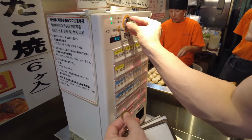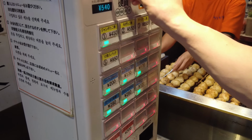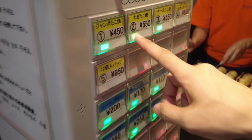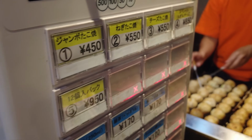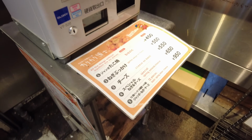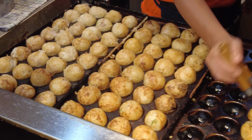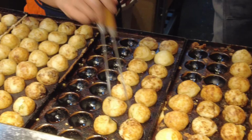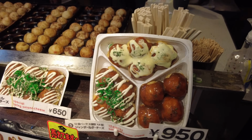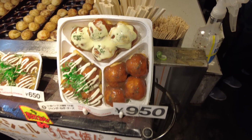So they have a takoyaki ticket machine where you just put it in and you can push for which one you want, and if you don't know how to read, you can ask for help. But this one is the spring onion takoyaki. Here's some information down here. These are actually some of the biggest takoyaki I've ever seen. I don't know how they're so big, but they are. So I'm excited to eat these. They also have a pack that has different flavors, so you can get 3 different flavors for 950 yen.